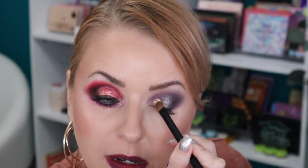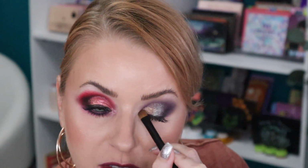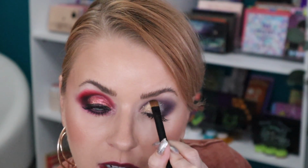This one I know has a shift. I think it's a multi-chrome. This one's called Queen. Same brush, I just flipped it around and sprayed it again. Okay, these two together, perfection. Just going to take that blending brush and blend the edge a little bit.